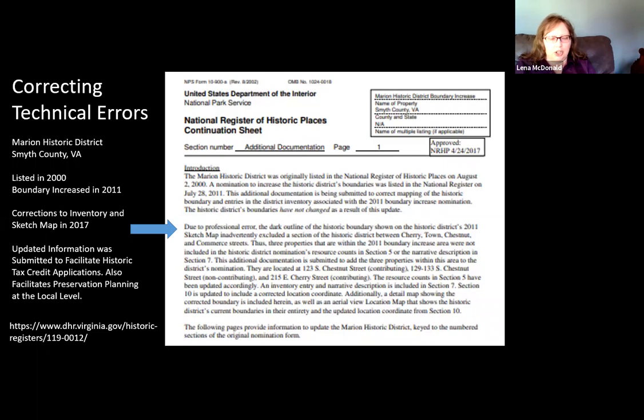Each of the slides I'm going to show is going to look very similar. I've got the image of the continuation sheet that we use for any additional documentation for a nomination. We always start off with an introduction because we want to lay out when the property was originally listed and what is the purpose of this new information. So for instance, with Marion's Historic District in Smith County, it was listed in 2000 and its boundary increased in 2011. And then there were corrections made to the inventory and sketch map in 2017.